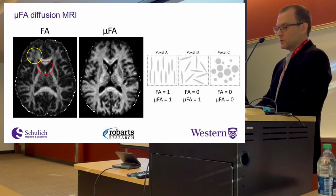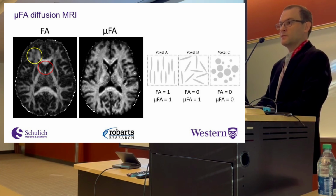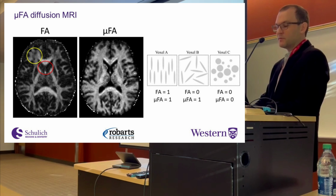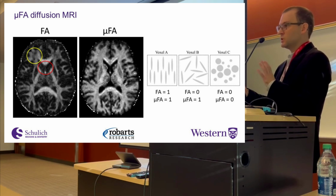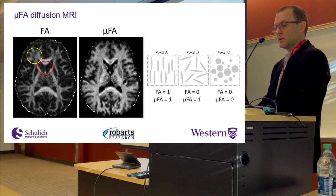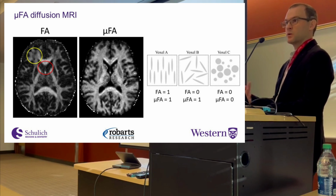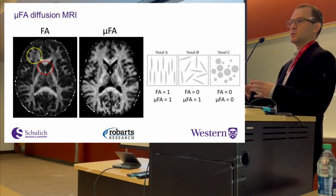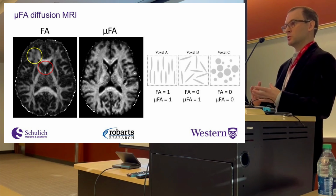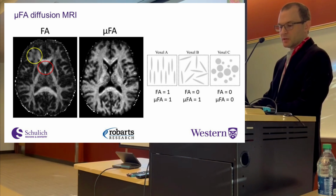And this is just shown in the cartoon on the right. If you have a voxel where all the fibers are aligned, your FA and micro FA agree. But if you have a voxel where the fibers are incoherently aligned, your FA is reduced. Here, if they're perfectly distributed in all directions, your FA becomes 0. So with FA alone, you wouldn't be able to distinguish between voxel B or voxel C. But micro FA is still 1 for voxel B, and then it becomes 0 for voxel C. So we're interested in microstructure, not macrostructure. The problem with FA is that it's conflating the two. It's mixing this macrostructure arrangement with microstructure. So micro FA is useful to help distinguish between those. Okay, so why are we interested in spiral?